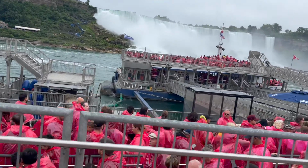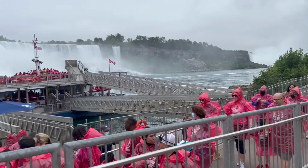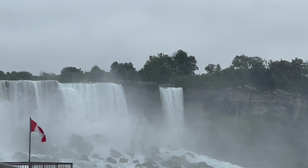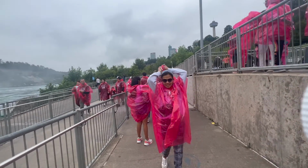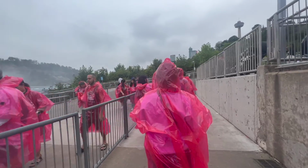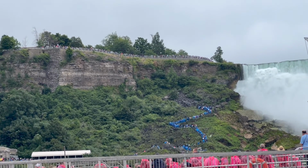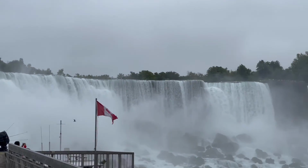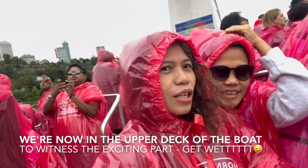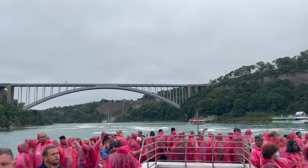So getting closer now. Oh my gosh. Look at those. Oh, there's a lot. So over there, that's New York. The blue doll there is from New York. And that's Canada. That's right, there's a lot of people here.